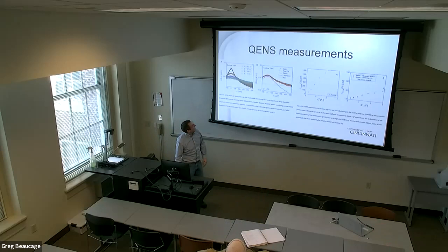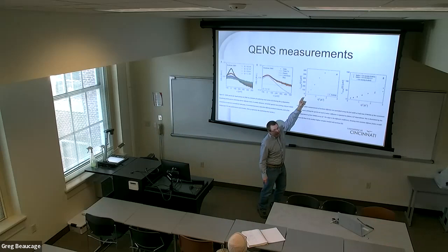So this is what the actual experiments look like for a backscattering instrument. It's the shape of this peak width that tells you the time scale. The full width at half max is related to the time scale.